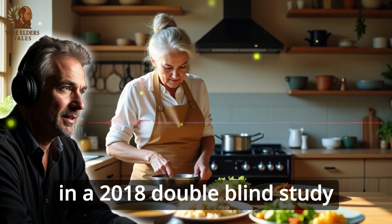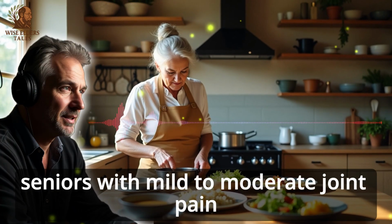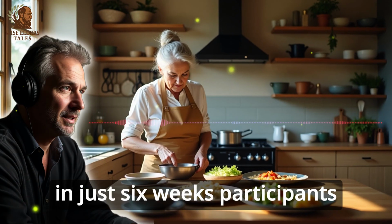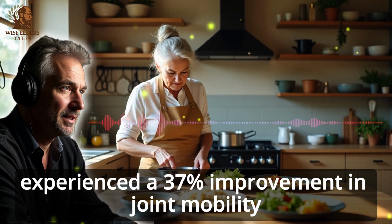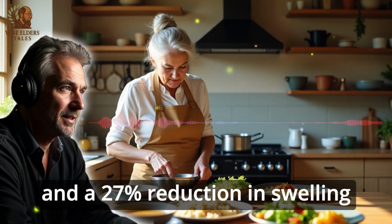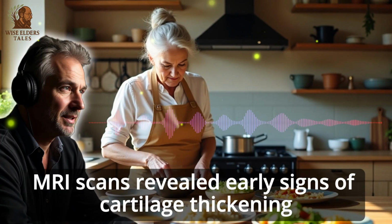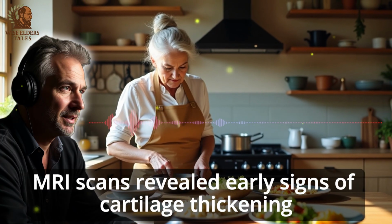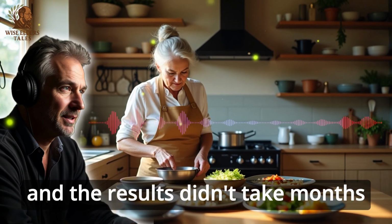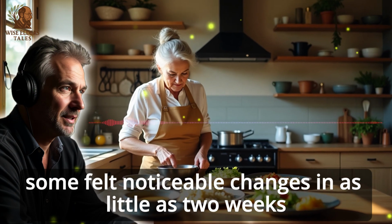In a 2018 double-blind study published in the American Journal of Clinical Nutrition, seniors with mild to moderate joint pain were given daily gelatin. In just 6 weeks, participants experienced a 37% improvement in joint mobility and a 27% reduction in swelling around knees and ankles. Even more astonishing, MRI scans revealed early signs of cartilage thickening, something rarely seen without surgical intervention. And the results didn't take months. Some felt noticeable changes in as little as 2 weeks.